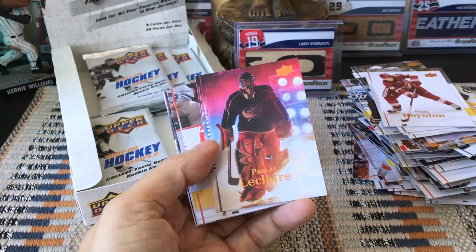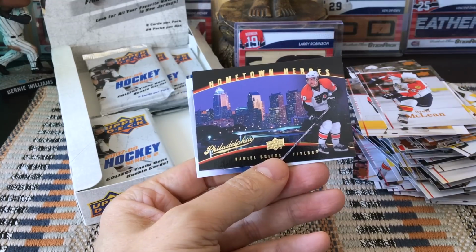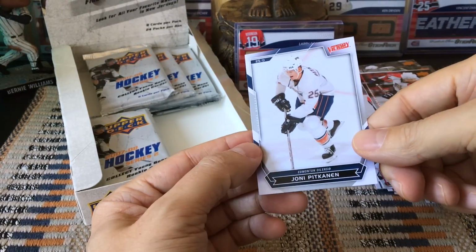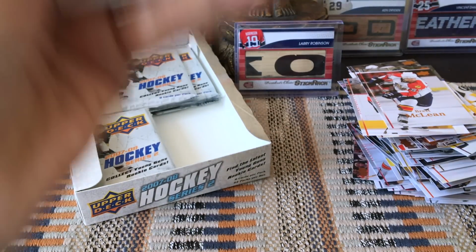Oh, look at this, Pascal Leclerc. That's kind of neat. It's very Upper Deck Series 1, Series 2. And we have a Hometown Heroes, and it's of Daniel Briere, another ex-Hab. And Pitkänen. Still a stack of stuff. I don't know why someone's singing outside.